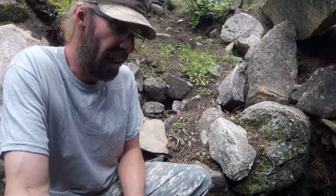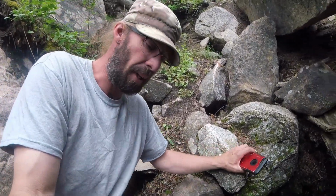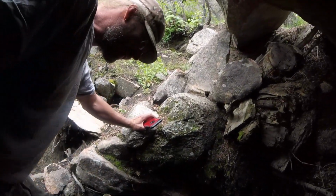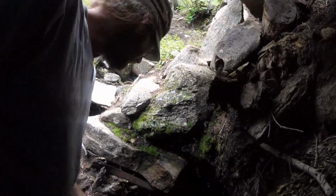So it has kind of collapsed a little bit, but I'm just going to pop down into this hole real quick and just see what we look like in here. So it looks like it has collapsed quite a bit. Let me see if this phone flashlight even does anything.